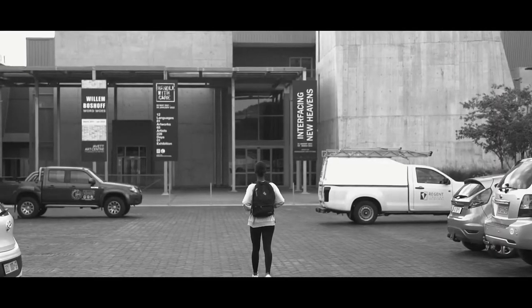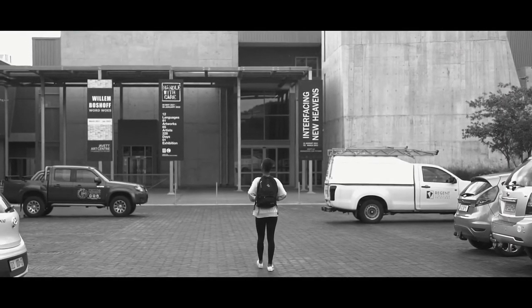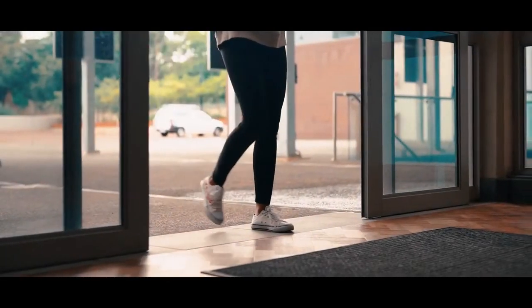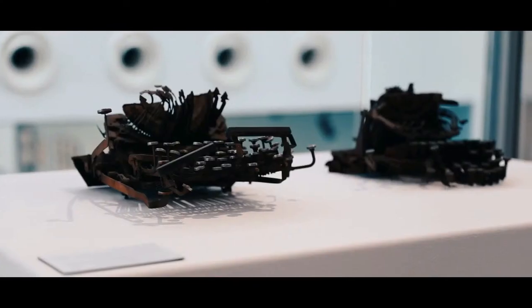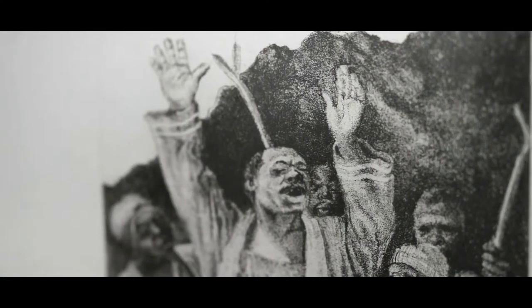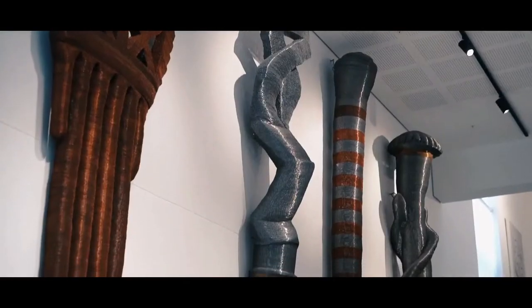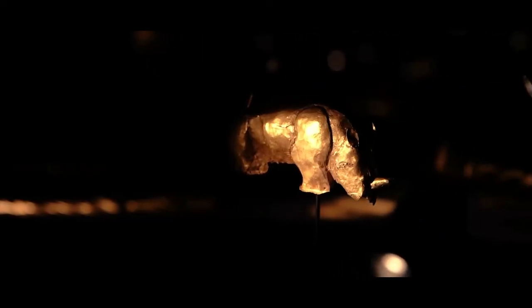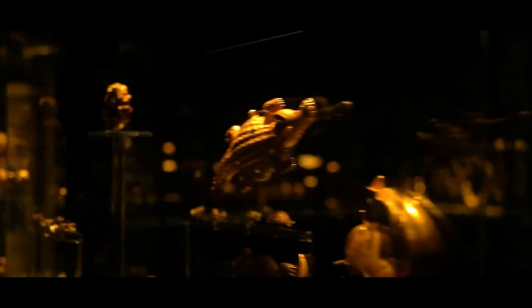The Javett Art Center at the University of Pretoria is a new center for the arts and cultural heritage that is unique on the African continent. This state-of-the-art center creates an interface between historical objects of high heritage value and contemporary works of art. It provides a home for unique Pan-African art collections, including the historic South 32 art collection, the Mapungubwe national treasures, including the iconic golden rhino, and the AngloGold Ashanti Barbier-Mueller Gold Collections.